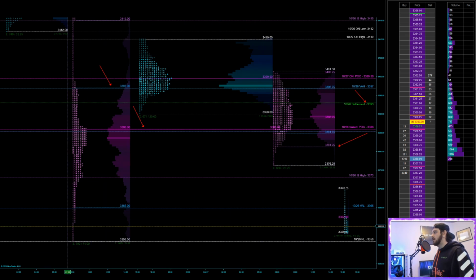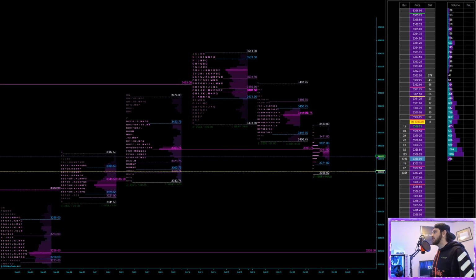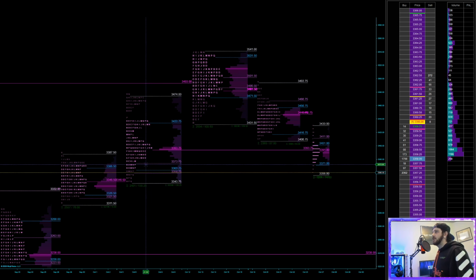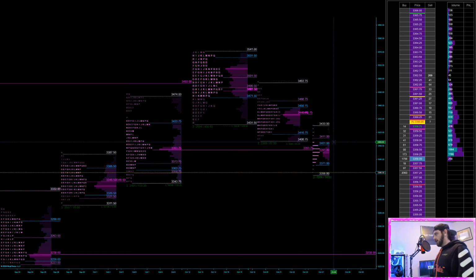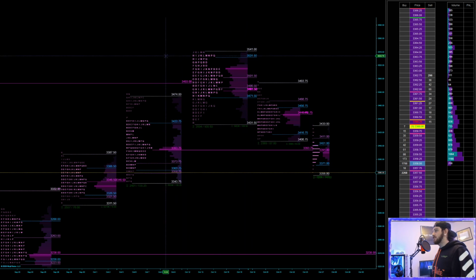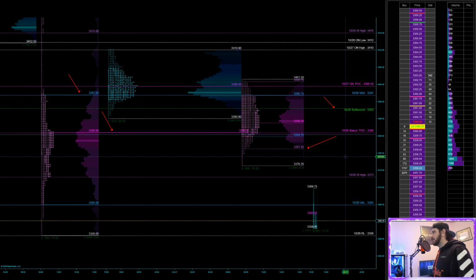Again, if I clean up this weekly chart a little bit, you can see that we had major areas of interest here. We had the 71 level, which is currently the value area low for this week's profile, and then we had the 73 level, which was the initial balance high of the week from the October 5th session. When I see multiple profiles line up like that, as I've mentioned many times, that's what I'm looking for in regards to high probability trade areas.